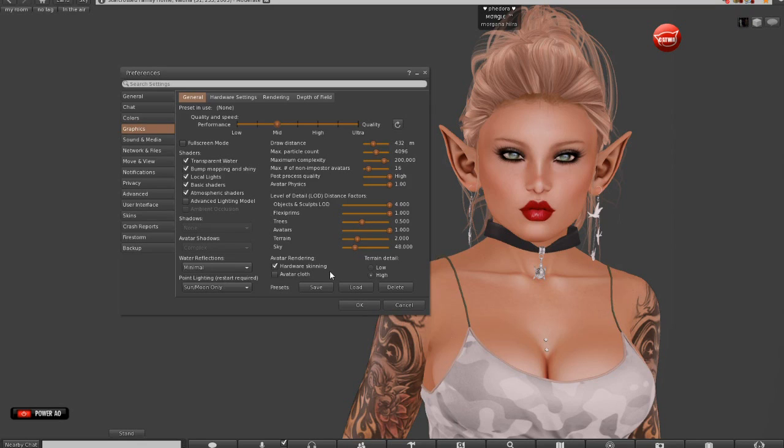Now, I'm not sure, but from what I remember, there is a certain graphics card or operating system, I think it's Windows 7, that didn't work well with meshes. Like the mesh kept on disappearing and stuff. And for that, people would say to turn off hardware skinning.